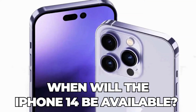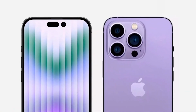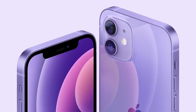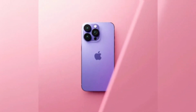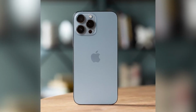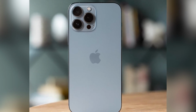When will the iPhone 14 be available? Most likely, Apple will announce the iPhone 14 at an event in late summer 2022 in the typical keynote of early or mid-September. The launch, if the component crisis and logistical problems allow it, would be at the end of the same month. At the moment, the information about its production indicates that everything is going well.